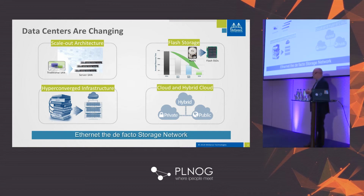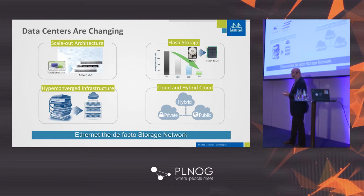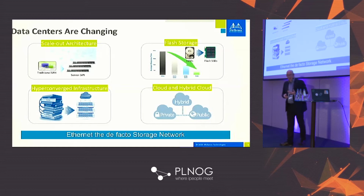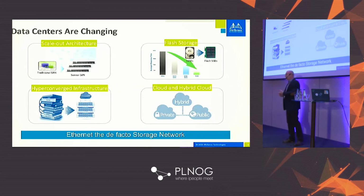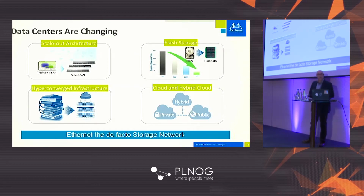Why is this the case? The new technologies in storage right now demand more and more throughput and more bandwidth. When you just look at the upper right graph over there, we now have flash storage. So we are going from the typical rotating hard drive to flash storage to NVMe over fabrics, and we demand more and more throughput. You will see some information about this later on.